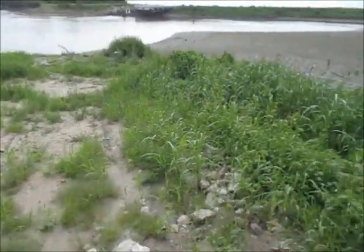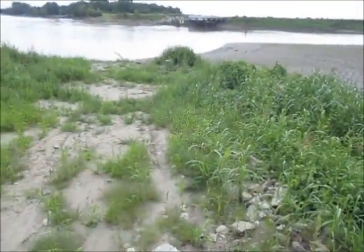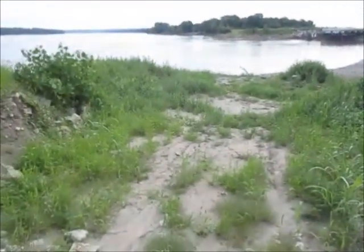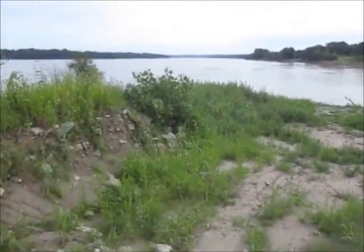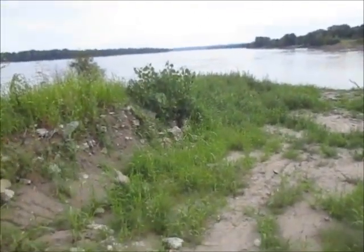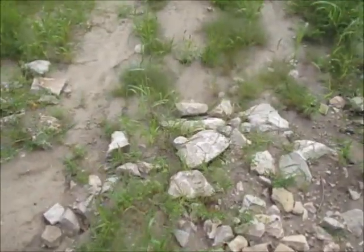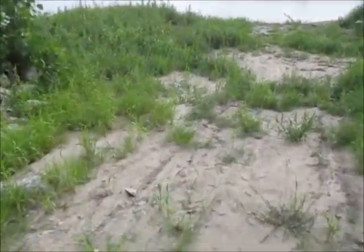How you doing, folks? Welcome to Joshua McConkey Fishing. It is Labor Day weekend, guys, our first of 3 days of fishing. We are at the king of all rivers, the mighty Mississippi, here in St. Genevieve, Missouri. And what we got here is the main river, and it does a slight bend.